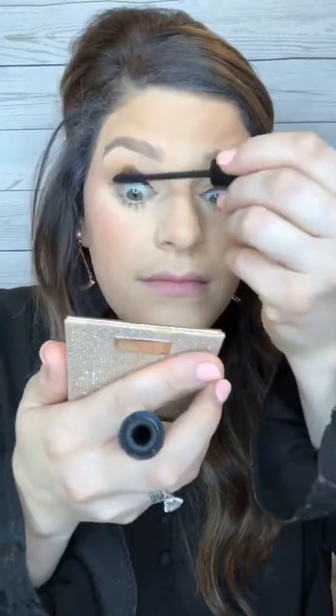Okay, I know this takes forever. I'm so sorry. But look at my lashes. Like, look. If I look up, can you see them? So good.